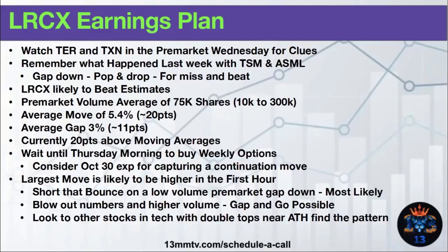So if we're going to follow the pattern that we've seen already, we're probably going to have a small gap down on lower volume with a first hour bounce and then possibly a sell-off. So that's our most likely scenario. That's our base case. We also looked at an example of a gap and go. So if they blow out their numbers and we have a high volume pre-market with that real steady pattern of upward movement, then we might want to consider going with some calls right out of the gate and taking advantage of that gap and go.